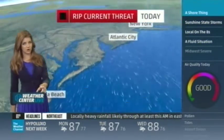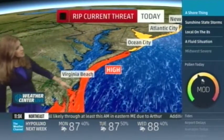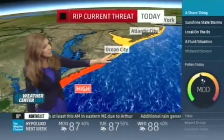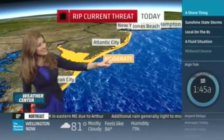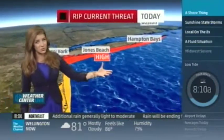But how about the rip current risk? Because this is a significant one and it extends a lot farther south. So Virginia Beach all the way north through Ocean City, through the Delmarva Peninsula, up through Atlantic City, you have a moderate risk of rip currents today. So you need to be very careful heading into the water.